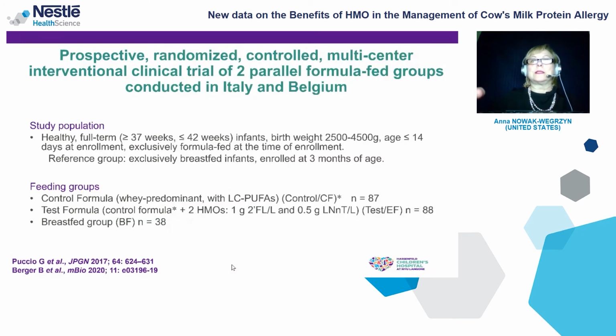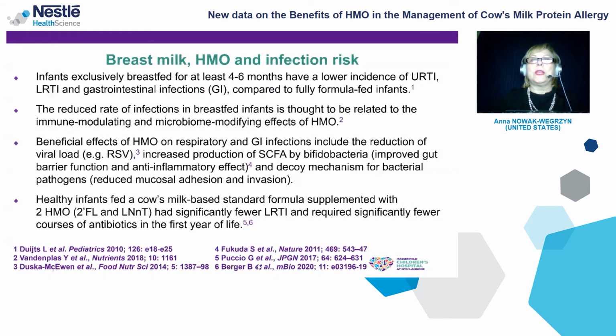When studies were conducted in healthy infants fed with formula based on cow's milk, intact cow's milk protein, those infants were observed to have significantly fewer lower and upper respiratory infections, as well as decreased frequency of antibiotics and antipyretics in the first year of life.